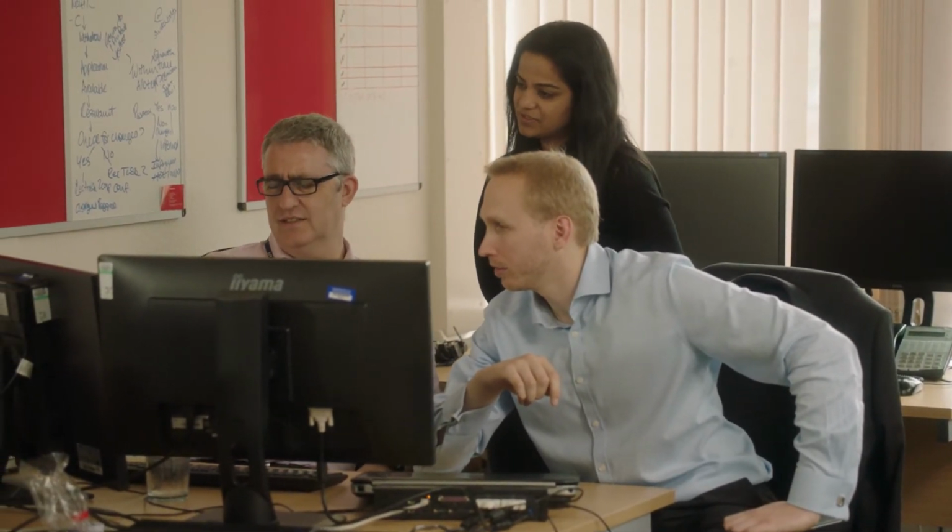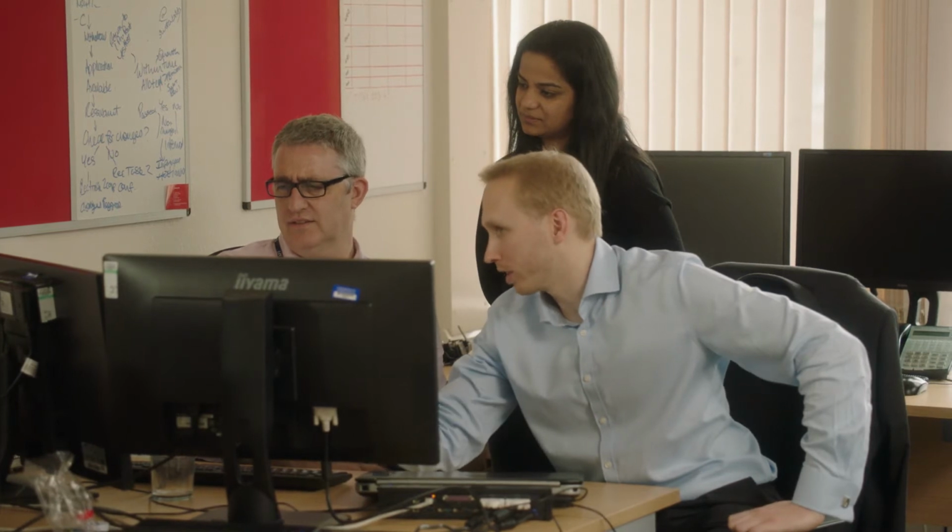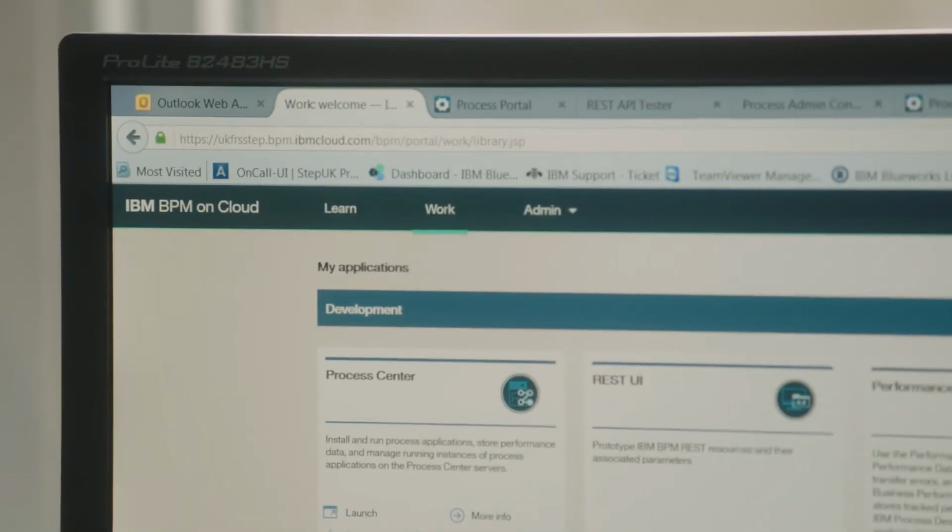We're in our 5th year, and we've done 16 end-to-end processes in BPM, and now we've started to use BPM on cloud. Typically, we found on those processes we save between 60 and 90% time-saving efficiencies. So that means literally, something that took a week to perform now only takes a day or perhaps a matter of hours.